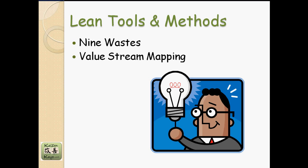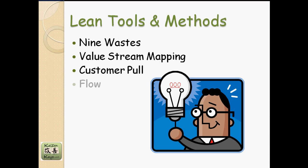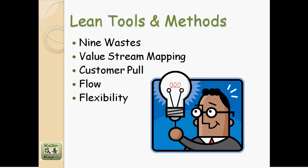When we map the stream of activities and processes by which we create value for our customer, we get a bird's eye view of what really happens in the work process so we can think of ways to improve performance. When we let our customer pull what he wants when he wants it, then we'll always meet customer demand without excess inventory, waiting, or expediting. However, we can only allow the customer to pull if we have flow throughout our processes, and in turn, flow is supported by flexibility. Simple, yet very powerful concepts.